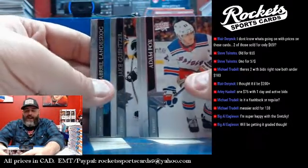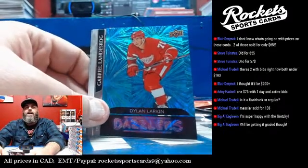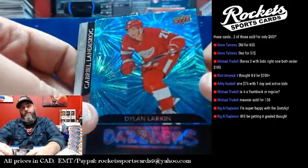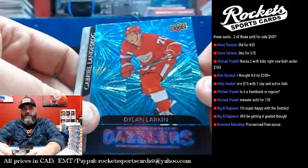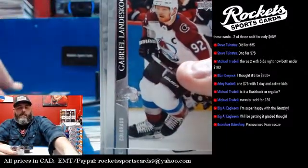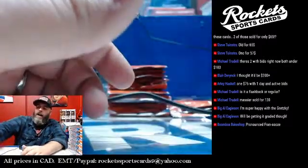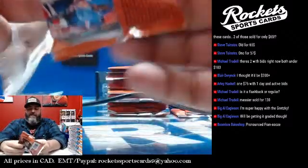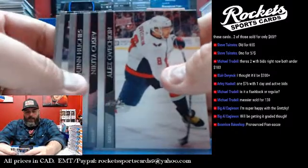Looks like Big Al's Dazzler's coming up here. Dylan Larkin for the Detroit Red Wings. I like the contrast of the jersey on the card there. That is pretty sharp looking. Pronounced Francouz. Good to know. So what was his name? Tyler? No, Pavel Francouz. Big Al definitely talked to Brandon here about that Dazzlers. He's a big Red Wing fan. That's a cool looking card. I like how that looks.